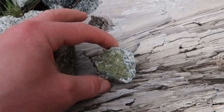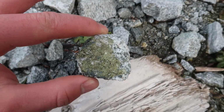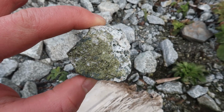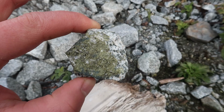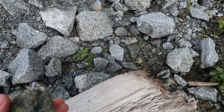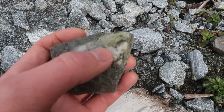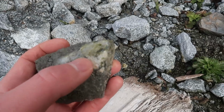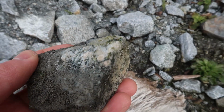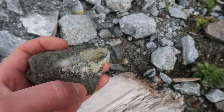I don't know if you can see that, but yeah, there's some nice epidote on there. Kind of glare in there. And this piece has some epidote going into the quartz, actually. Just in that corner there, you kind of see it.